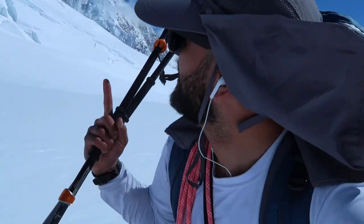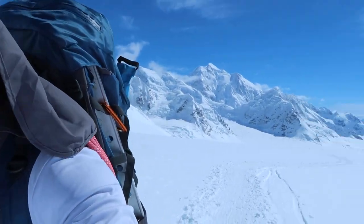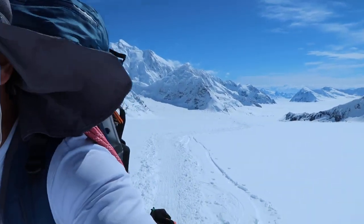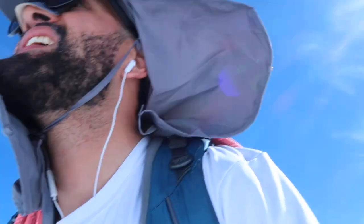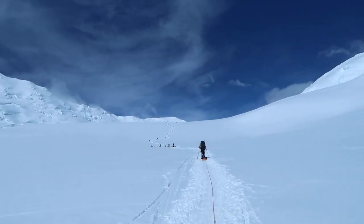All right, we're back on the move after a good lunch break. Don't worry, didn't forget my pack. Check out this. There it is. That peak back there, like right there. That's Denali. And then check out behind me too. Thank you. Just this alone is worth the trip. But the fact that I'm gonna get to snowboard down this is incredible.